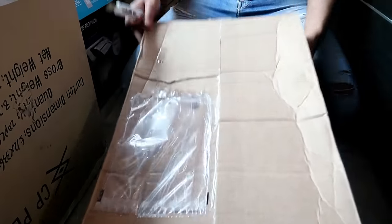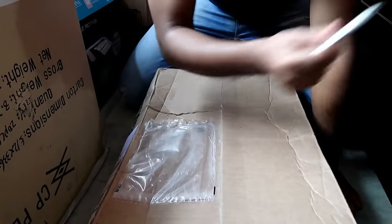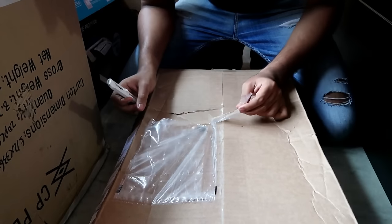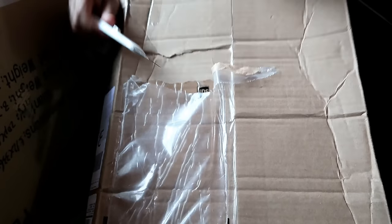So guys, I can't help myself, I have to go and review it. So let's quickly see what's inside the box. Let's go. Okay, so I have my cutter ready here, so let's go and open the packet. And from the very first impression, I can see the UPS logo here.